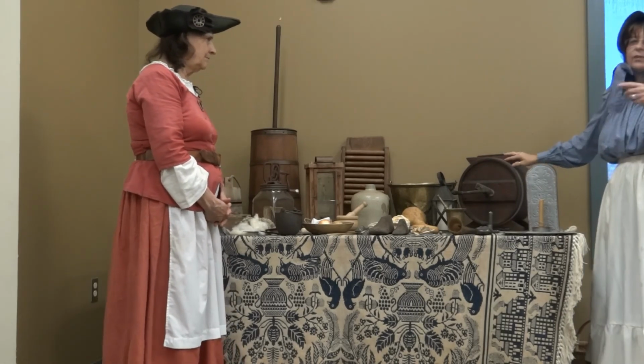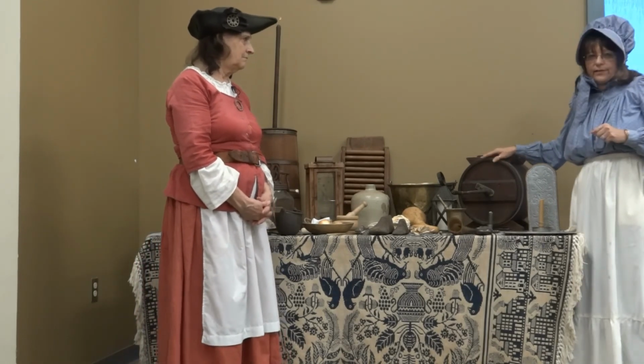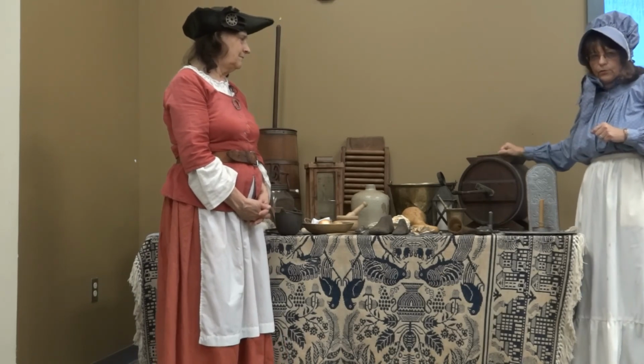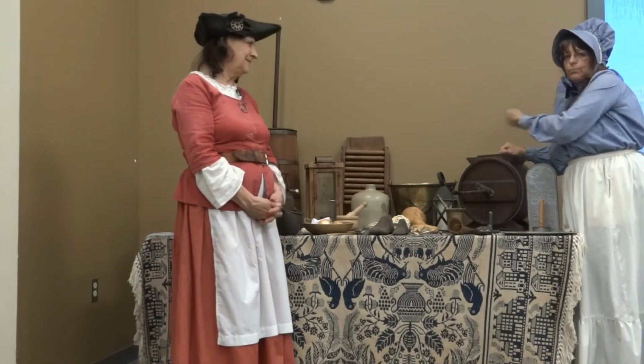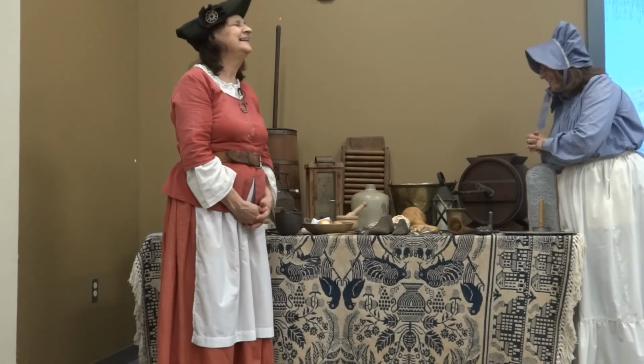I've got a funny story. When I was a little girl, I played with this. And what I did, no, I didn't make butter. I put my Barbie doll clothes in there, and I didn't use water, I just churned it, and that was my washing machine.